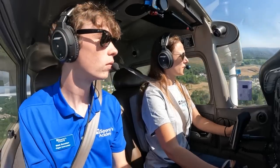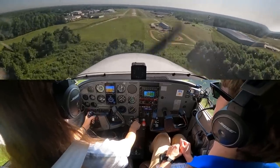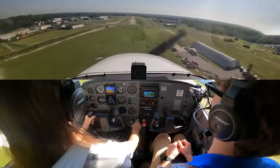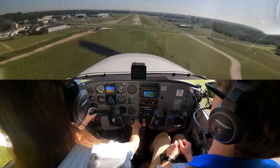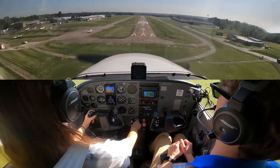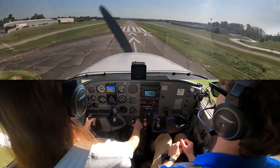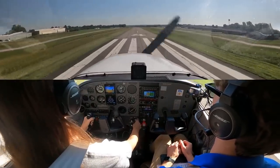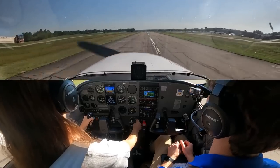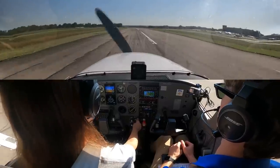Claremont County 2386 Victor is turning final runway 4, Claremont County. There we go. A little better, a little fast. Okay. Pitch up a little. Claremont County traffic, 405 Sierra Papa, 6 miles to the south. We'll join a 4 mile final for runway 4. I lost it a little bit. That's okay, it was a good landing still.